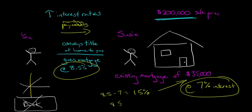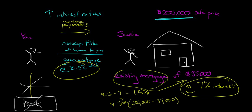So the $200,000 minus the $35,000, and again, we just ignore things like down payments. Let's just make this simple. So she's making 8.5% interest on that, and she's also making this 1.5% interest on her existing mortgage. So now you say, hey, this looks great. You had trouble getting financing, and now you got financing from the seller instead of having to get it from a bank. And Susie gets to make this spread on her existing mortgage, and she gets to sell her house faster. It's a win-win for everybody, right?